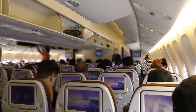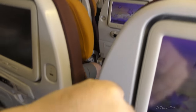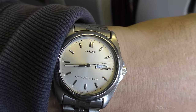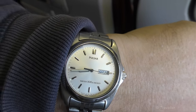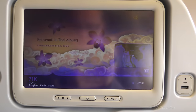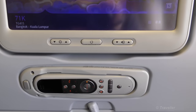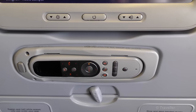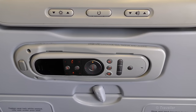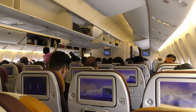Boarding is still underway. Time now is 8:44 a.m. and we're supposed to be leaving at 9:05 a.m. So the in-flight entertainment system, we'll have a look at that very quickly once the flight gets underway. It's only a short flight, around 2 hours. It appears that we are fully boarded already. They're already closing the overhead lockers out in the cabin.